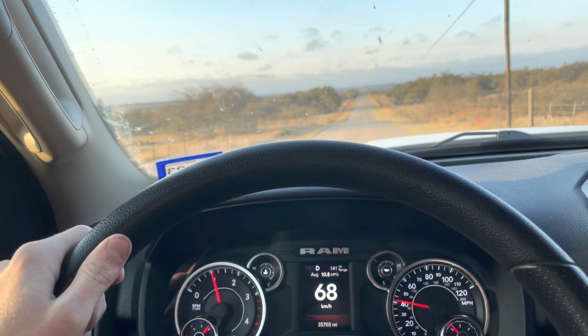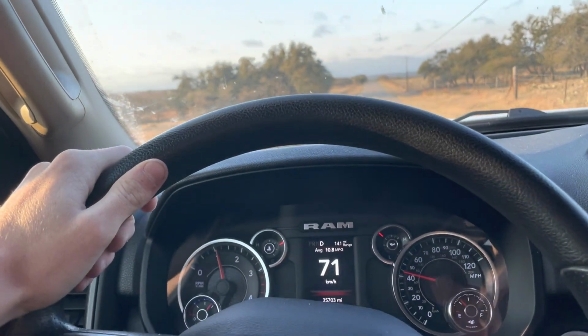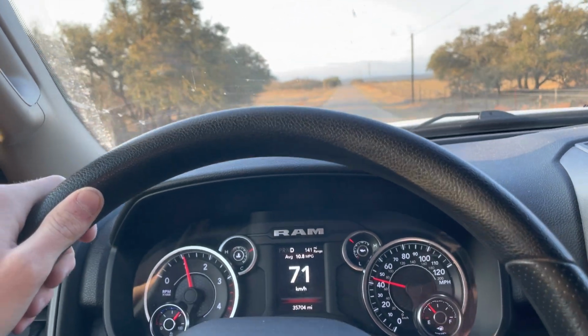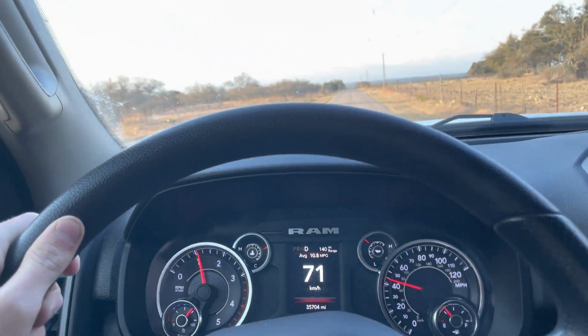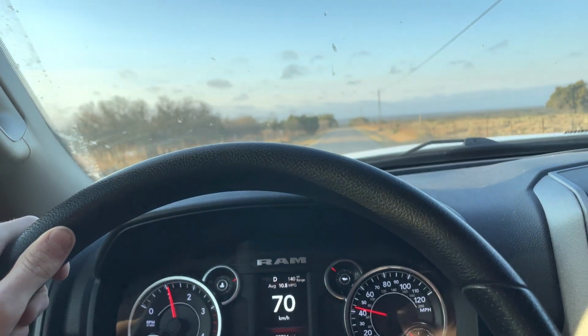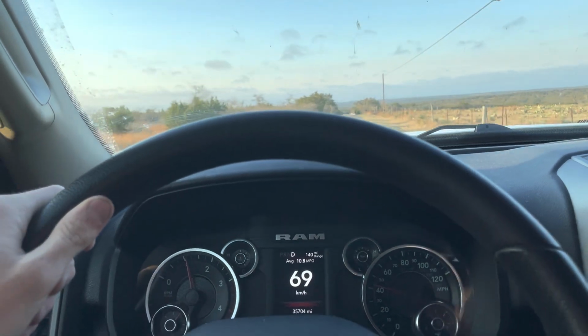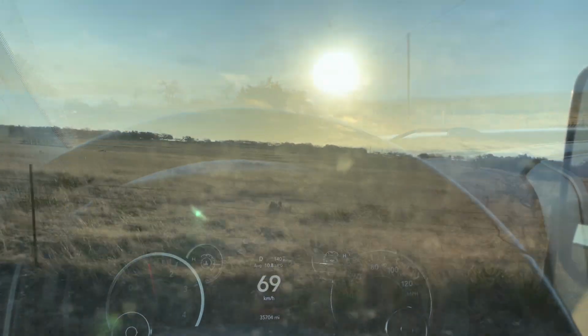I like that quick response. This one, it's impressive, really. Compared to most diesels I've driven, this truck, you put your foot down and it goes. It feels really good. And still, it has a lot of power. This truck has no shortage of power. You put your foot down and this truck will go.